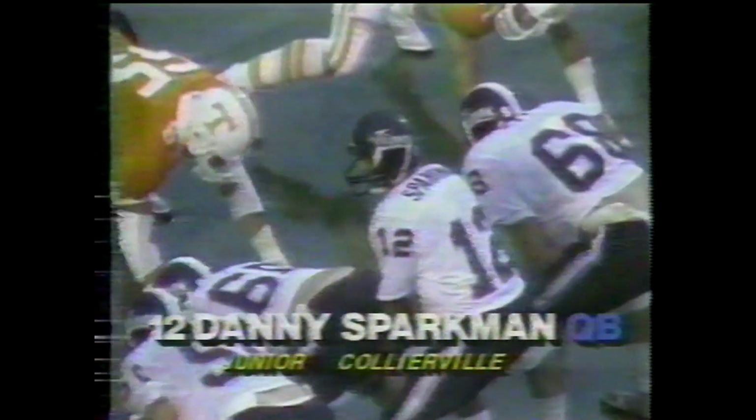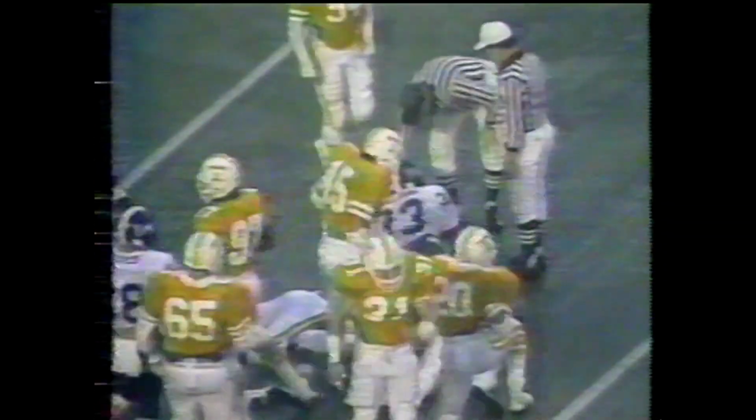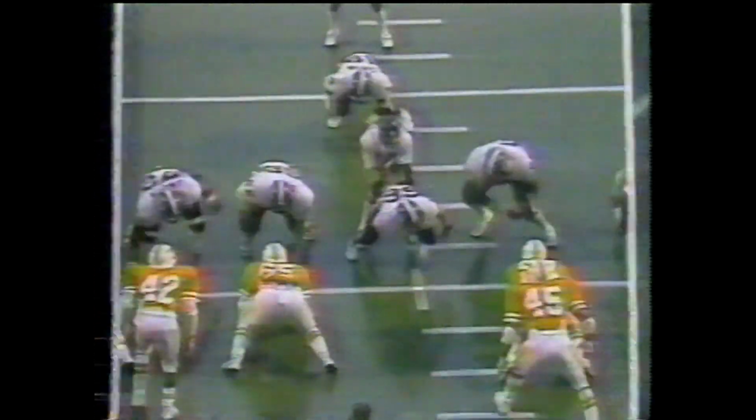7-0, Tennessee leading, first quarter. Sparkman, a junior from Collierville, Tennessee. The quarterback, back to the I formation. Tennessee in its goal line defense. Give to Williams, and he fights, but he's knocked down. 51, McKenzie. 45, Zander. And there's Joe Kofer again.